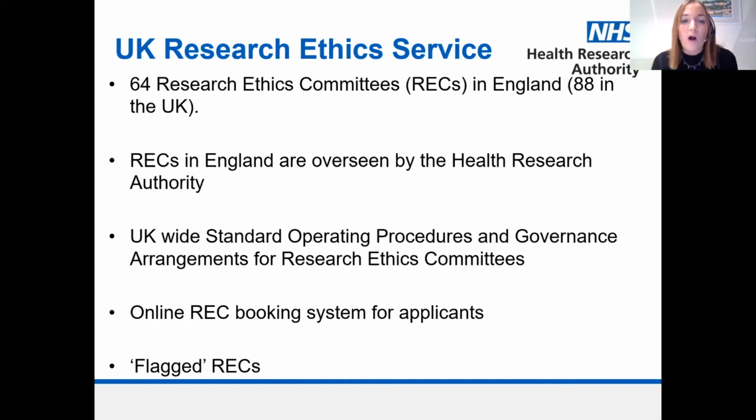We have UK-wide standard operating procedures. So we have a published document of our operating procedures for how ethics committees function in the UK. Those are available on the Health Research Authority website, so researchers can go in, look at them, and it gives them a clear indication of what will happen in terms of the ethics review.